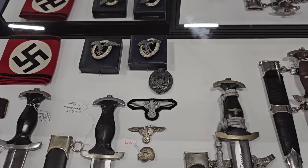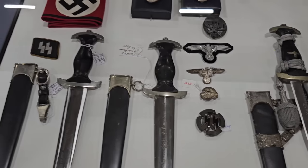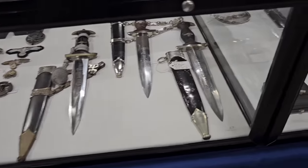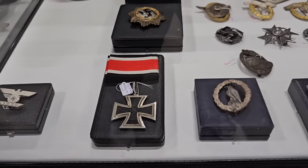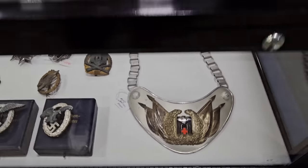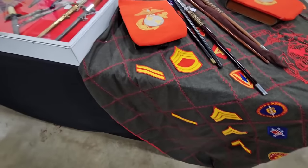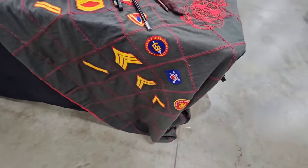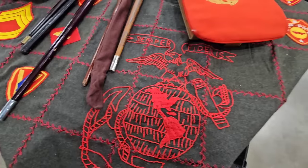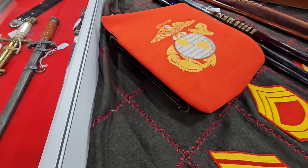Now, check out all this stuff. This is Epic Artifacts, if you're interested in any of it. They got some amazing stuff here. This is really nice here. We got another blanket, and it's got all kinds of patches on it, and it's embroidered with the EGA on it. Real nice stitching on that EGA. A lot of patches. I'm not too sure what these are, but it looks like some kind of pouch cover.